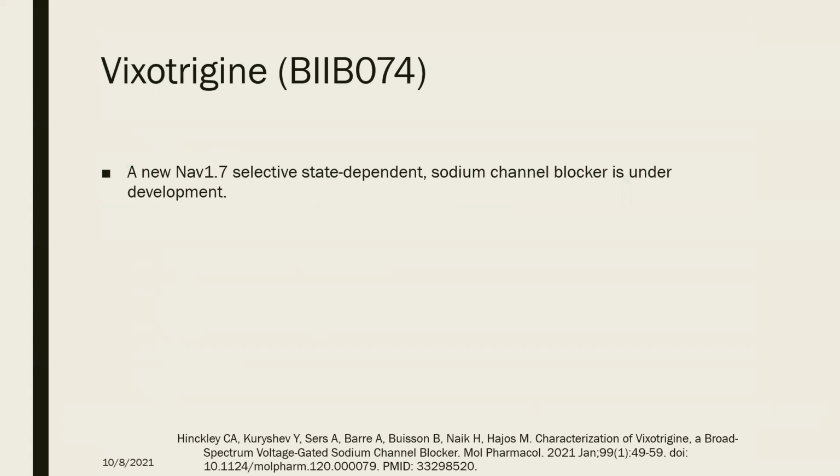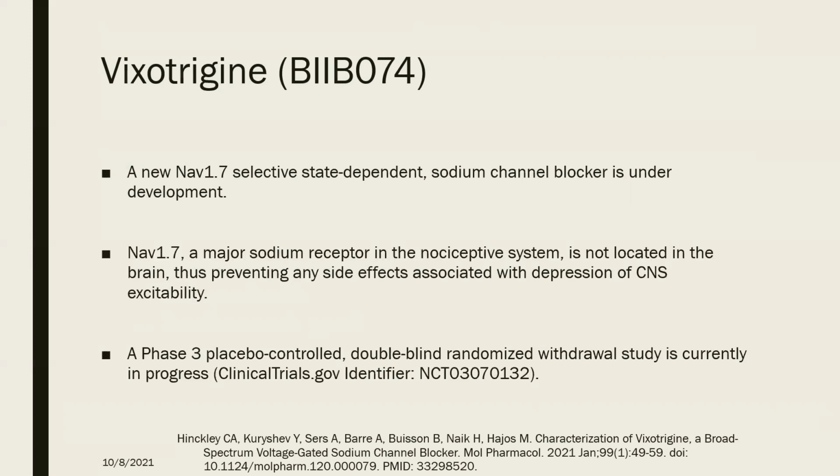So vixotrigine is a new drug which will target the sodium channel blockers, mainly NaV 1.7, which is a subtype. And what is interesting about this is that these receptors are not in the brain. So we're expecting to have fewer side effects. The phase 1 and 2 trials were positive. Unfortunately, the phase 2 trial did not achieve its primary endpoint, but it did achieve the secondary and third endpoints. And we're now looking out for the phase 3 results to see if vixotrigine actually changes the outcome.